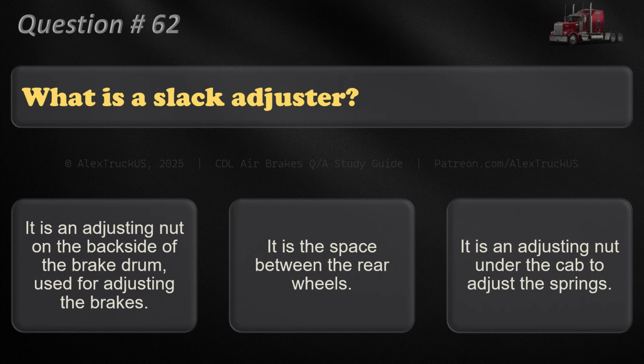Question 62. What is a slack adjuster? It is an adjusting nut on the back side of the brake drum, used for adjusting the brakes. It is the space between the rear wheels. It is an adjusting nut under the cab to adjust the springs. The correct answer is it is an adjusting nut on the back side of the brake drum, used for adjusting the brakes.